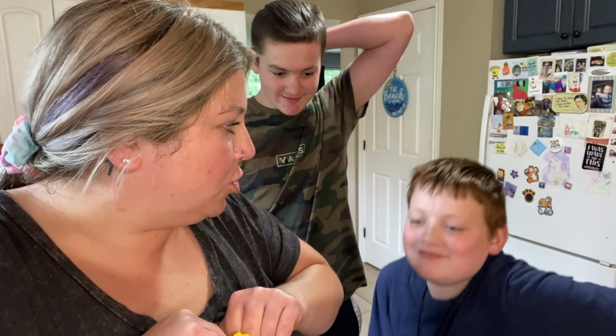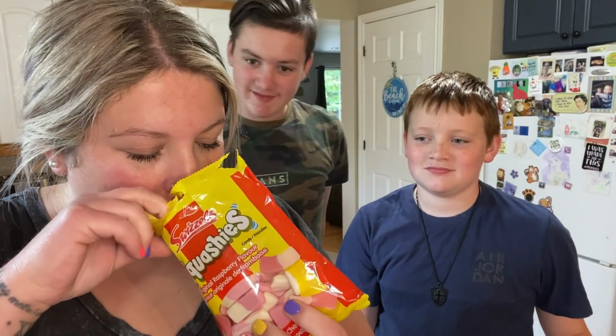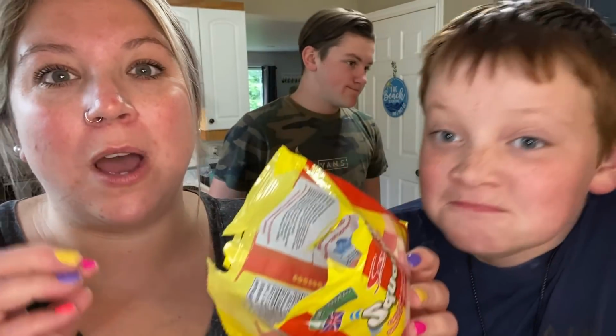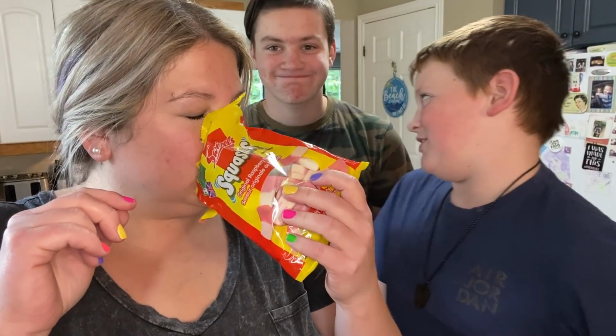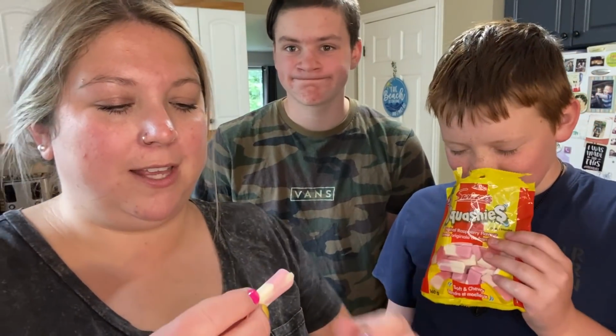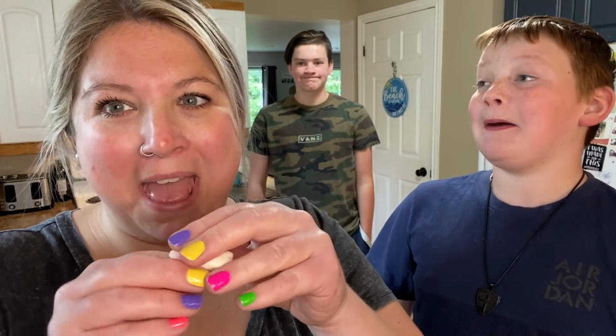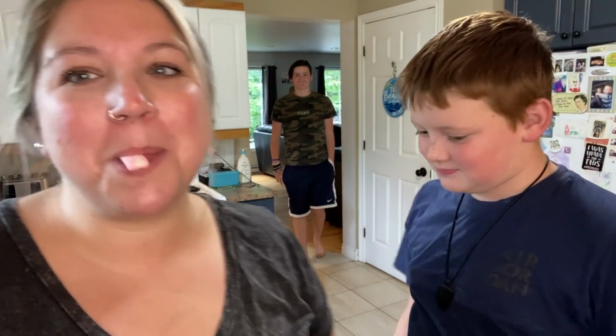These smell so good, like, no cap. Which means no lie. These smell so... You know how I like strawberry and chocolate together? Like strawberry chocolate? It almost smells like kids' medicine a little bit. That's bad. You're trying it. They look like nails, fingernails. You don't like it? Yes, you have to try it. They're good.